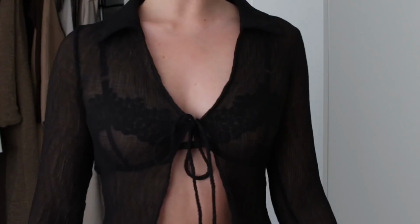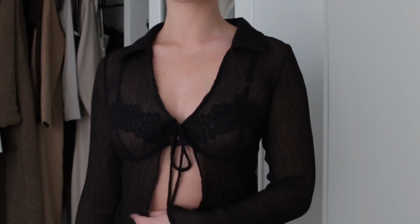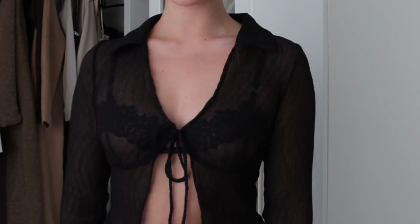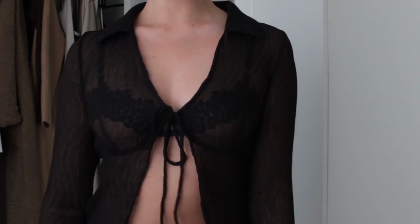And then I saw this on the website. It's actually nothing like what I already own. It's basically a sheer shirt, and it does up with this little string at the front. In the try on clip, I did pair this with a little lace bra just because it is very sheer. I feel like you'd have to wear something underneath it. So I chose to wear a bra. You could do a little vest if you wanted to, or a little bralette, whatever you want to pair it with. Thought this would be perfect with the little black skirt that I picked up as well, and maybe some little boots. That's kind of what I've got it in mind for.